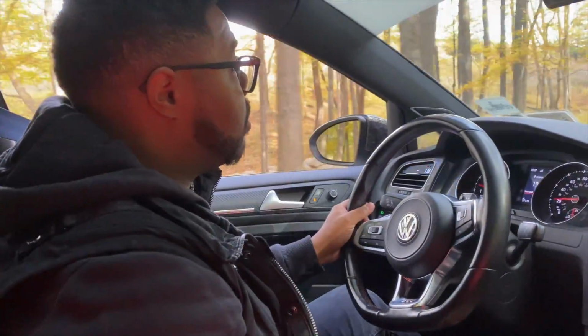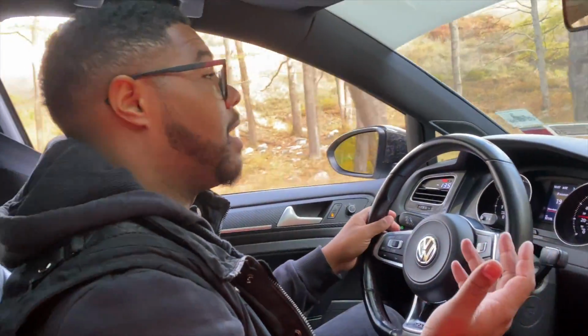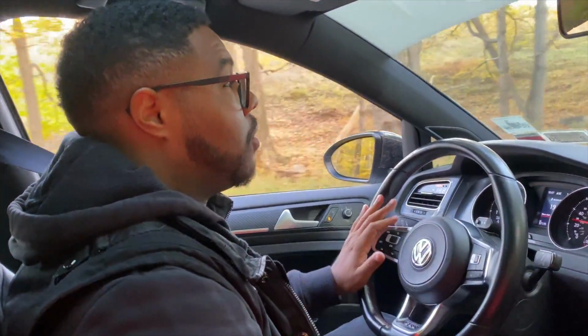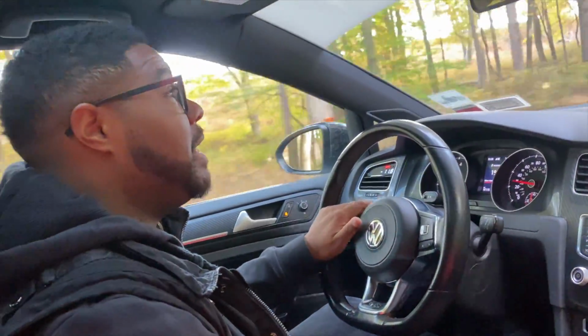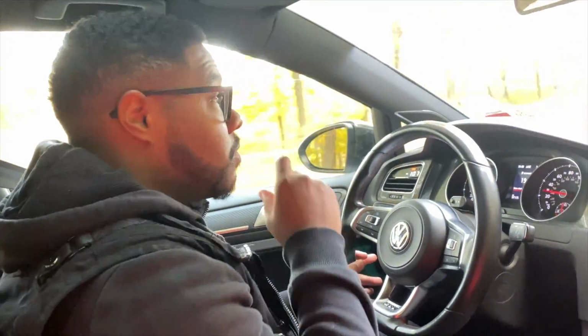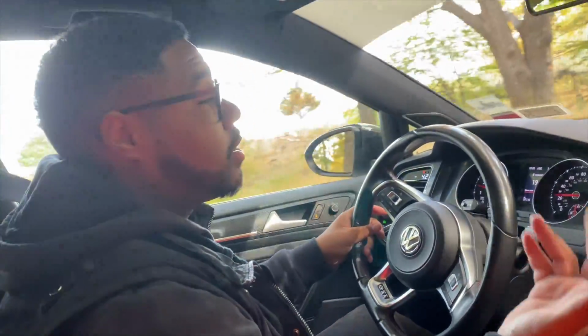When you do some of these cruises, back roads are fun, but there's a lot of elevation, a lot of bumps, there's bumps mid corner. You have to really be careful of what you're doing. You're speeding, and that's why we don't condone speeding. If you're speeding around these corners, I don't say it's the right thing to do, but you better know what you're doing, because if you don't, something like that can happen.